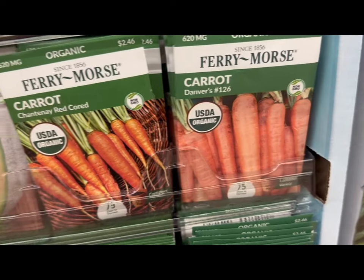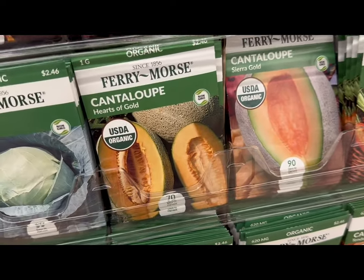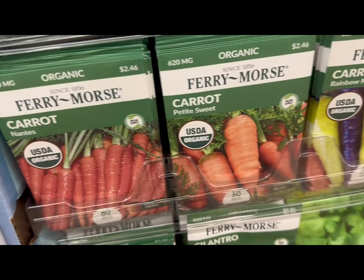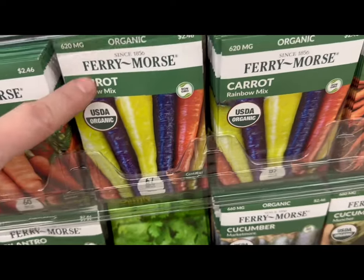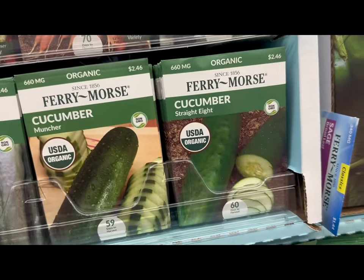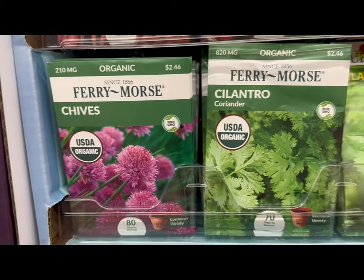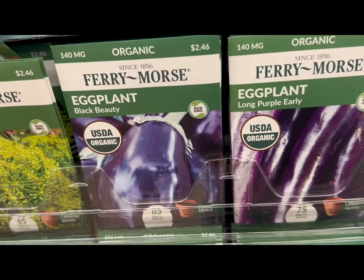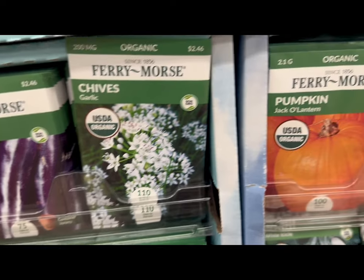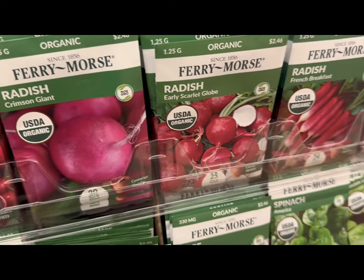Look at all the carrots, the Denver number 126, Chantenay Red Core. Look at the Sierra Gold Cantaloupe, Hearts of Gold Cantaloupe, Cabbage Early Golden Acre. More broccoli, more carrots, Petite Sweet. Aren't these cute? Look at the rainbow mixed carrots. Tender Sweet, cauliflower Early Snowball, Straight Eight cucumber, Muncher, Marketmore, cilantro coriander, chives. Look at all the beautiful eggplants, the Black Beauty, the Long Purple Early, chives.